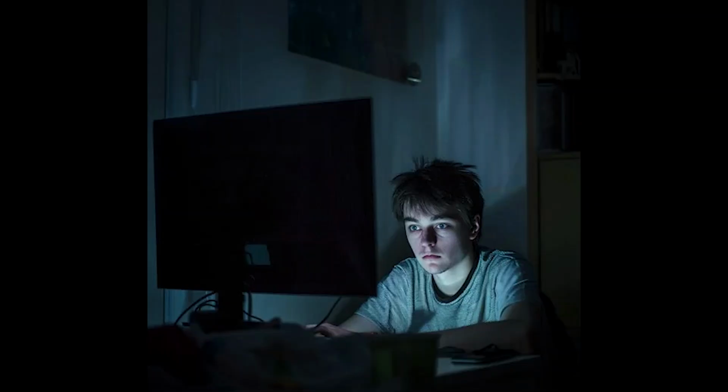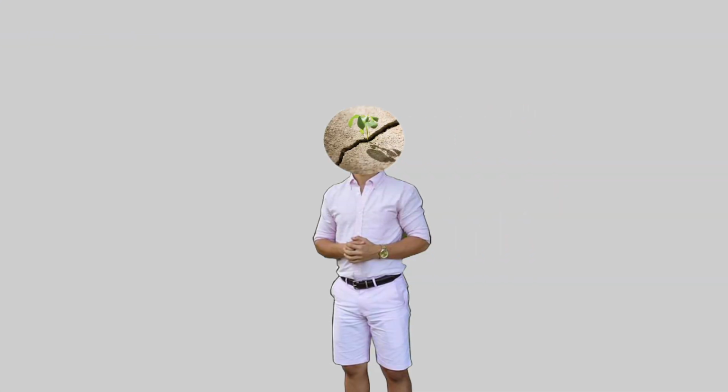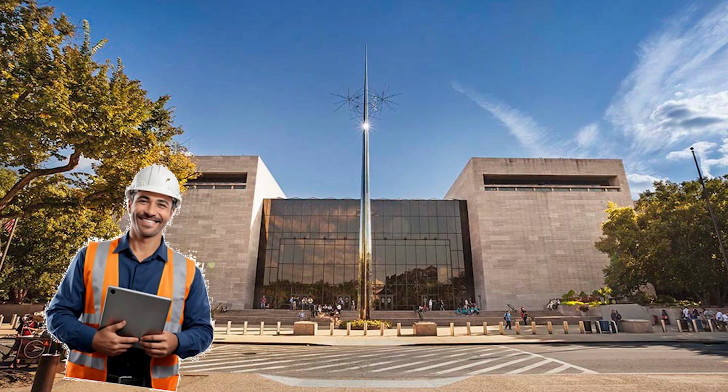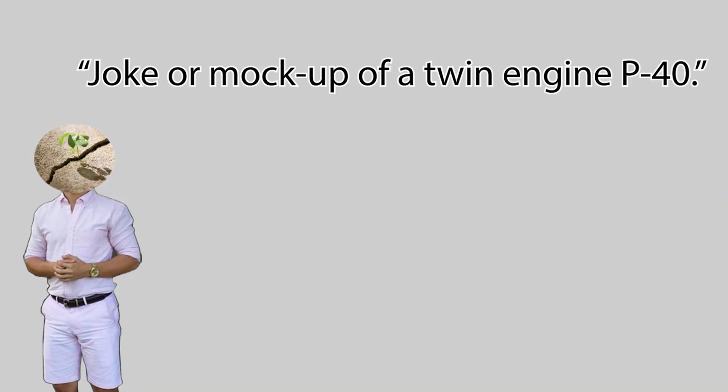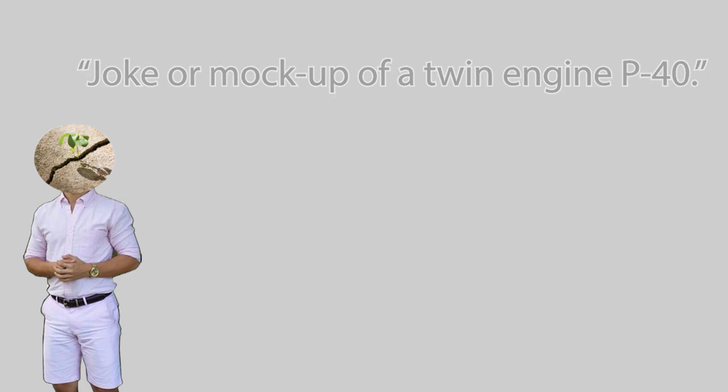What? It's here. NASM, they responded. Yes, it's time. We tried our best, but this is everything we could find for you, Chief. On the back of the photo, it reads, joke or mock-up of a twin-engine P-40. No date or name, though.